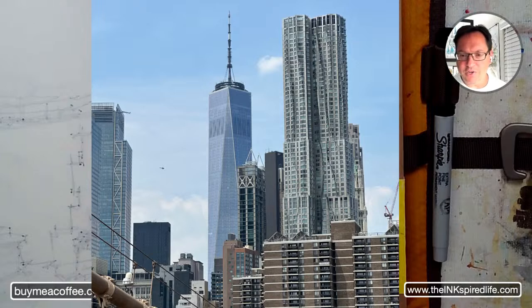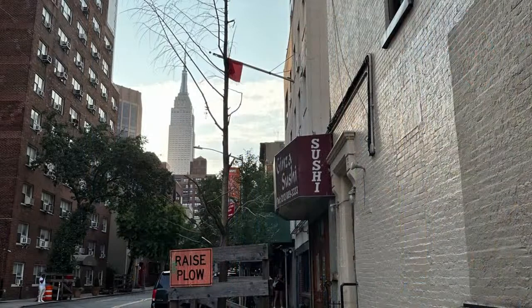I snuck in a quick picture of the Empire State Building. Just kind of was walking. I got Starbucks coffee at the Empire State Building on the way back. That was fun. But I didn't really take a lot of pictures of it. I'll go back another day just to do the Empire State Building. But you can see it back here in the distance. What an incredible, elegant Art Deco piece of architecture.